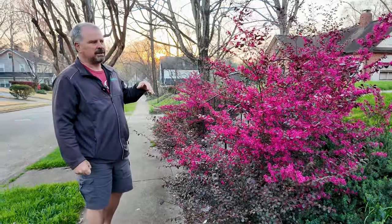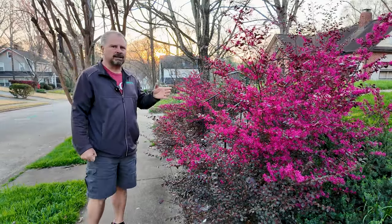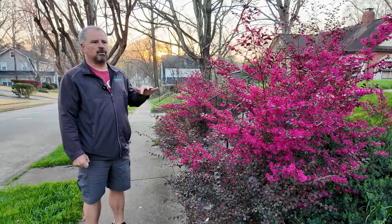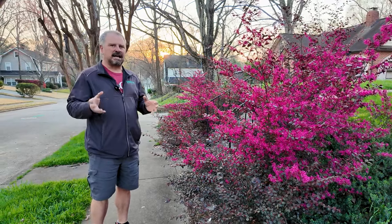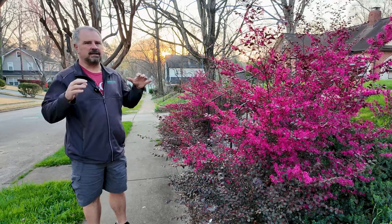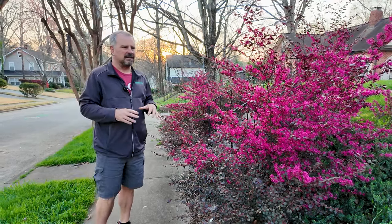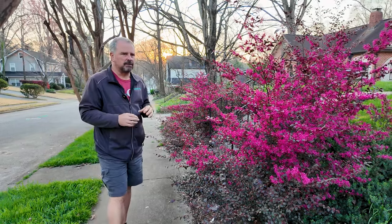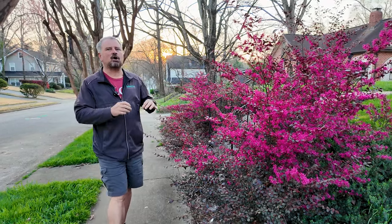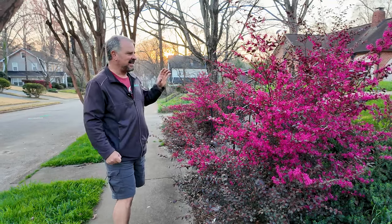But these are definitely, I would call them full sun plants, but I actually think they do. The ones that we have in our garden are getting maybe 6, 7, 8 hours of direct sun, and they're staying reasonably compact. I think that's probably the sweet spot for them. They'll take absolute full sun, but I believe the sweet spot is not quite all day.